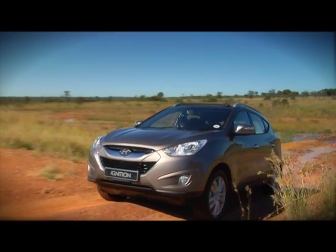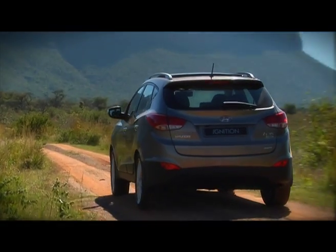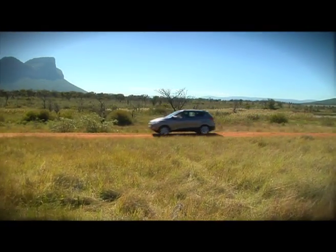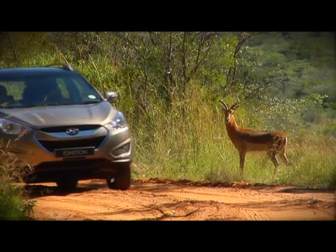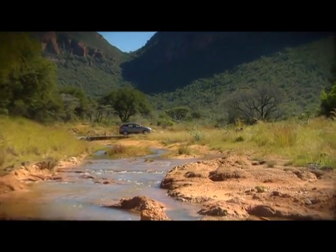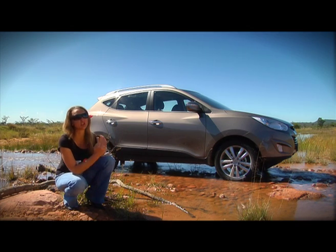If you're thinking this doesn't look like a Hyundai, you'd be right. The iX35 marks a turnaround for the 40-year-old company, whose philosophy used to be to build cars that make sense. Instead, they're embracing their own name, which means modern in Korean. And as the world's fourth largest car manufacturer, Hyundai plans to change its whole model range over the next 4 years. The iX35 is 75mm longer than the old Tucson, and it's also got a longer wheelbase.